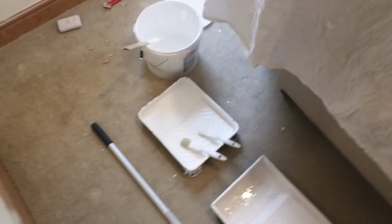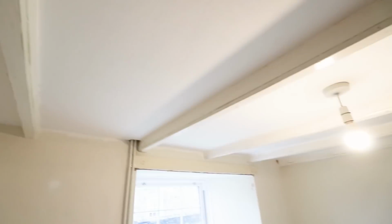Paintbrushes are out. It's time to start on the ceiling with these beams.